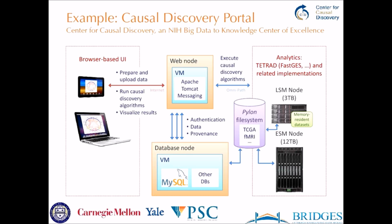And it's a large memory because these are large graph algorithms, and for what we expect people to actually do in practice, there's an advantage to having very large RAM. So that's where the real analytics happens, using algorithms like FastGES and other things. It's a package called Tetrad that's been evolving at Carnegie Mellon over the past 20 plus years. That interacts with the Pylon file systems, where there are large data sets for things like the Cancer Genome Atlas, functional MRI data for brain imaging, and other things.